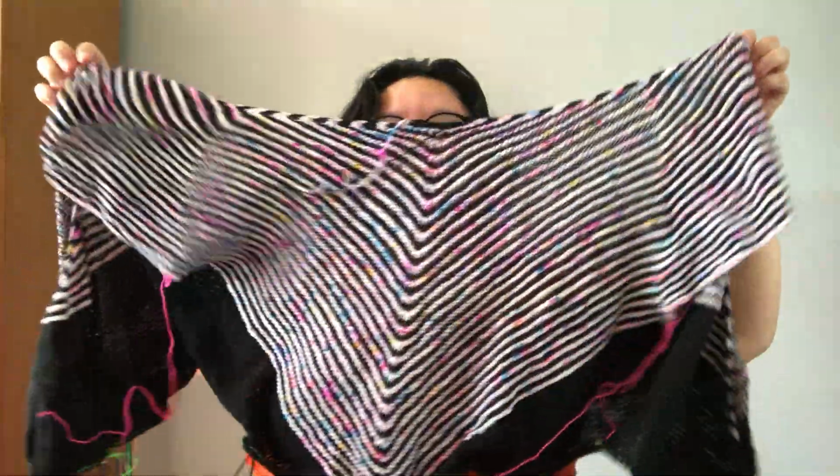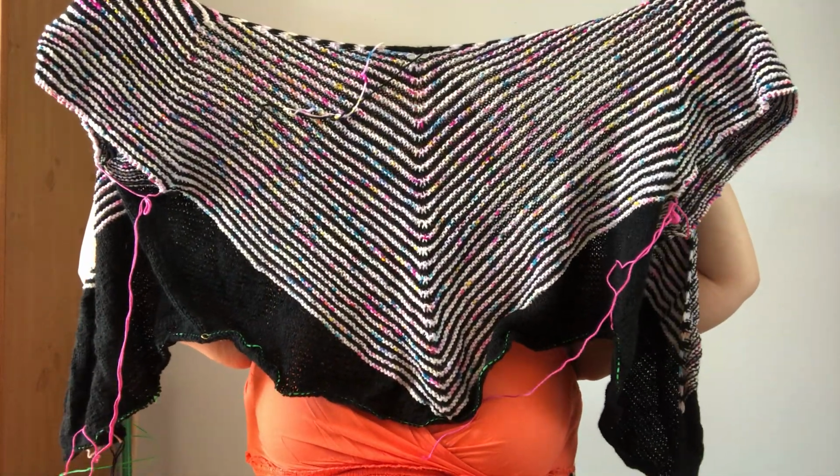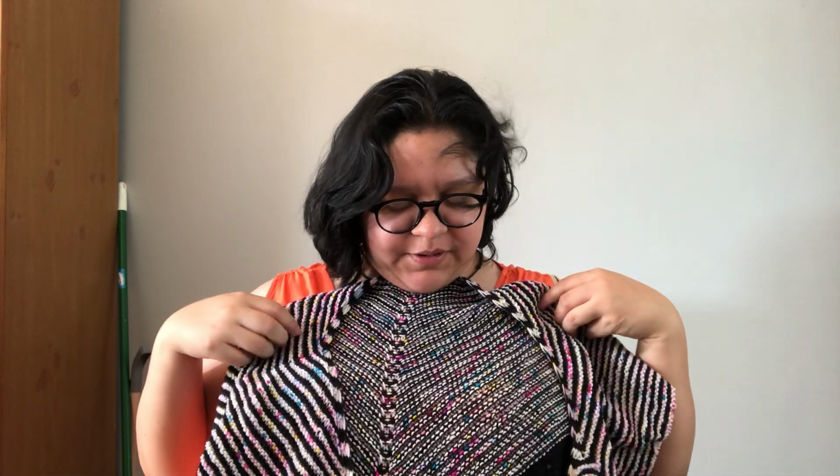I already split for the sleeves. This is the back. And I didn't gauge swatch this, so of course I had this coming for me. It's too big on the front. I think because it sags. This is the front. It sags in the front, and I don't think that's a problem with the pattern. I think that's a problem with my gauge. It's longer in the front than it is in the back, and it's not lined up together to match in height.